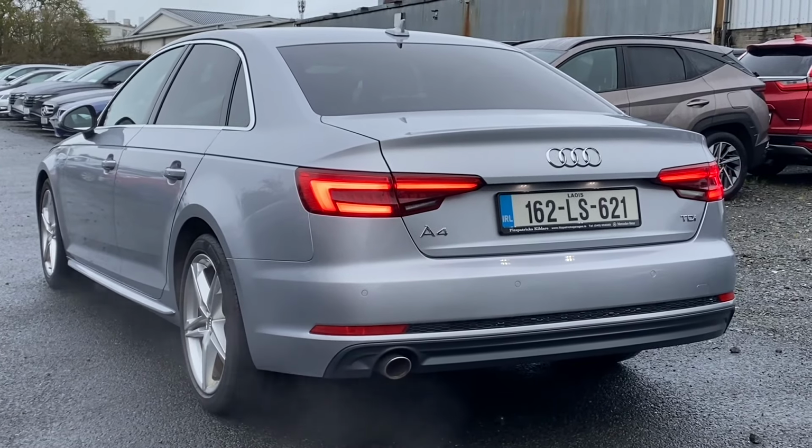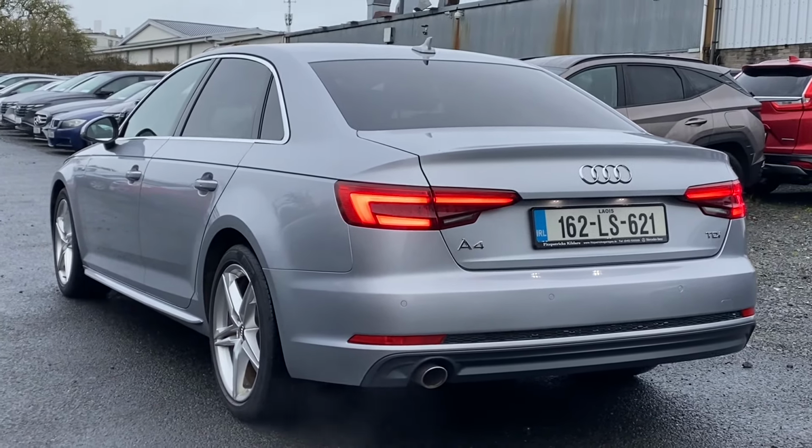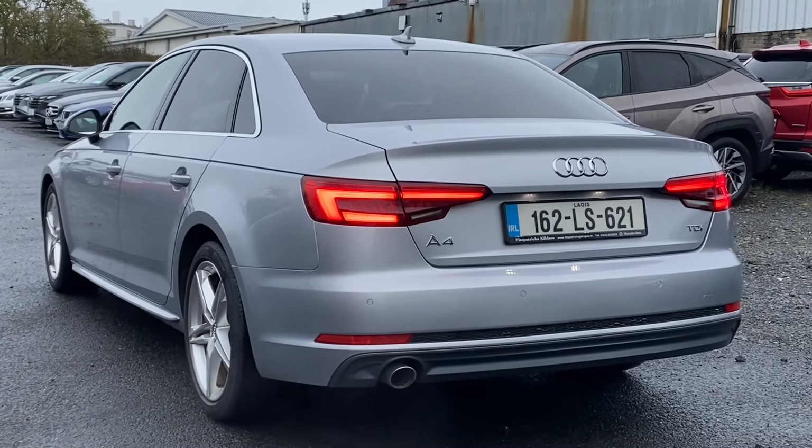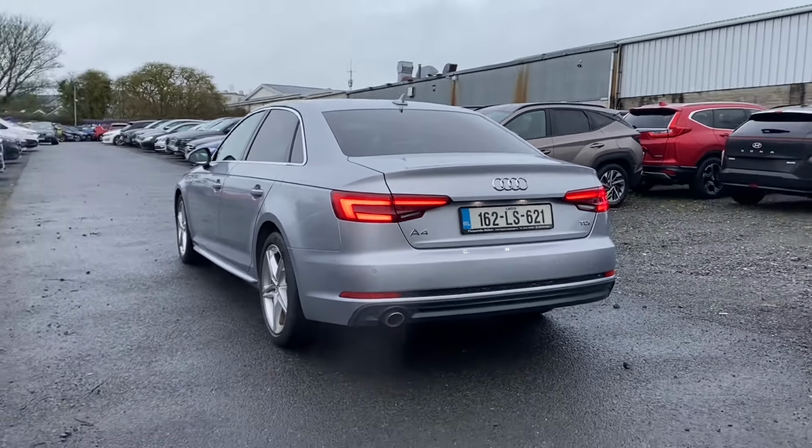This is exactly how he traded it in. Not traded it in, sorry. This is exactly how he's given it to me to sell it. So I haven't even cleaned it or anything like that, and this is how he normally keeps the car.